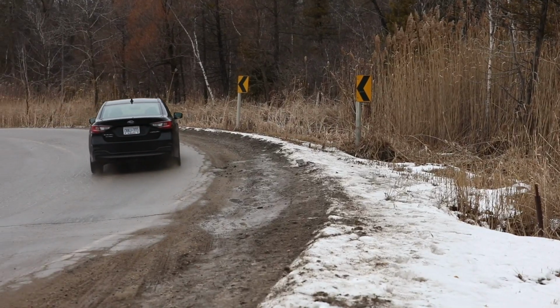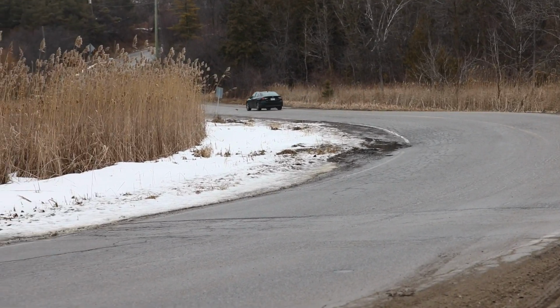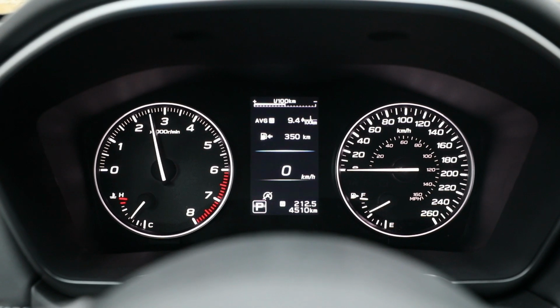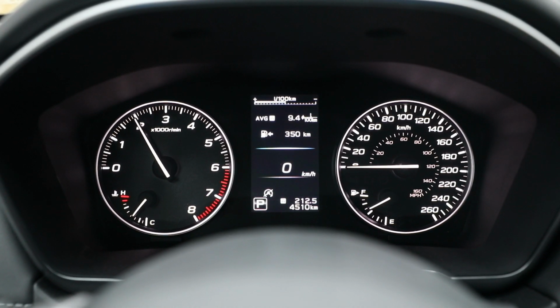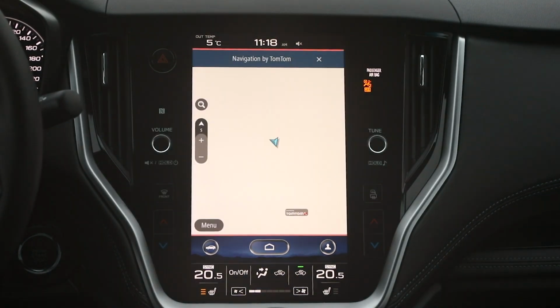Here we are in the 2020 Subaru Legacy. So obviously it has a handful of nicer touches inside, like leather upholstery and some nice stitched trim on the dashboard. What I like are the graphics. I love the instrument cluster. It's clean, it's neat, very clear, easy to read. I love the screen, especially for the map.